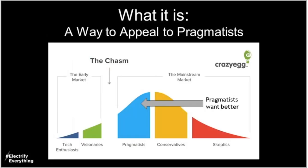To appeal to pragmatists, they're pretty simple. They just want it to be better. I didn't get an iPhone until an iPhone 4, so I waited a couple years before I jumped. Now, I wanted one. It was a little bit of a stretch, so we didn't do it, and then we did it. So I'm a visionary who got held back into the pragmatist category. But my wife, who's a pragmatist on technology, she got to see how nice it was, and she loves her phone. She just wanted it to be better than what she had before, and it was. So this is what we have to show.